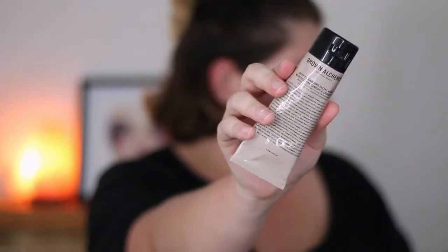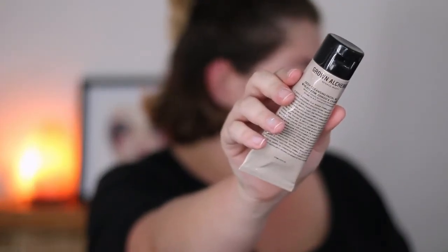Firstly, we need to put on a mask. I don't know what I did with it. Found it. Today I'm going to be using the Grown Alchemist mask. This is a really beautiful one. Because I have dry skin, I have been noticing a little bit of congestion around my nose, but I want to clear this out, but I don't want to have anything too stripping, like a Glam Glow Super Mud mask or anything, so I wanted to go for something a little bit more gentle that's still going to cleanse.